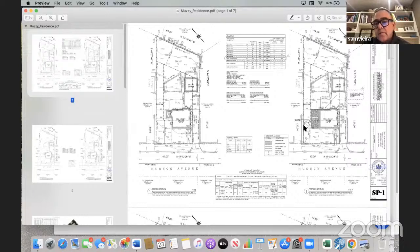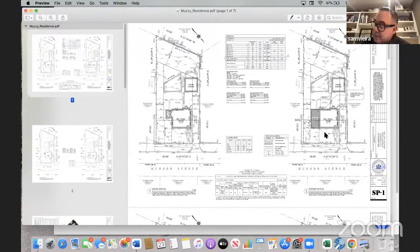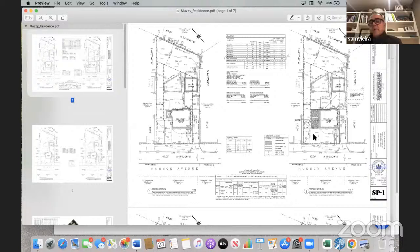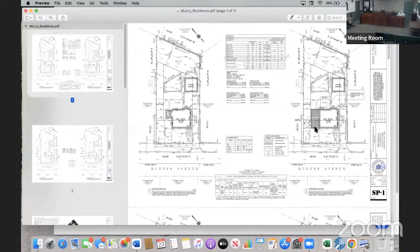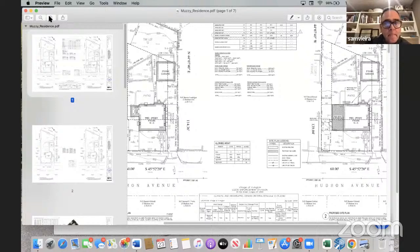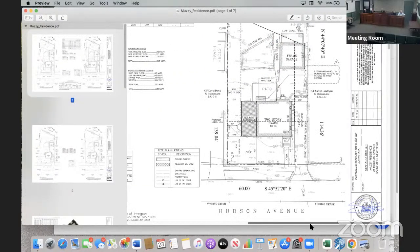We are also looking for a side yard variance, but that's no more than existing, correct? That is no more than existing. As you can see in my icon, we are simply carrying that line across. We are also looking for a side yard variance. Could you make it a little bigger, please? I'll make it a little bigger, sorry. Is that a little better? Okay, thank you.